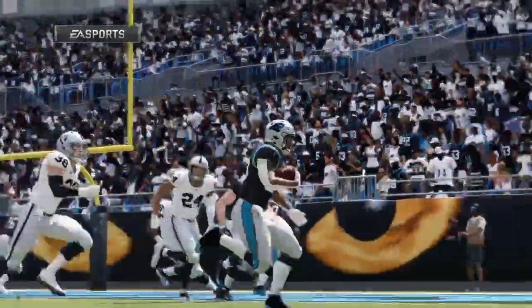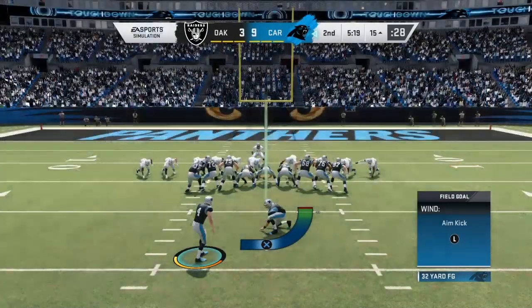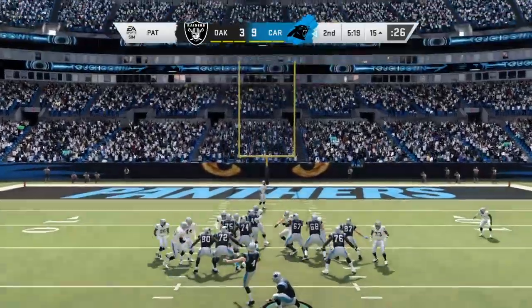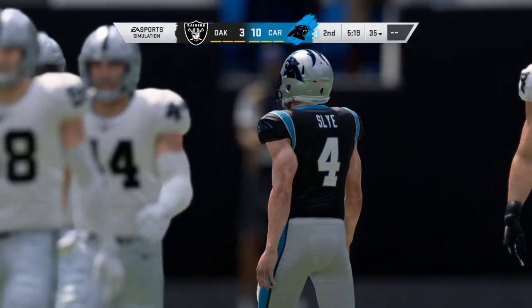And nothing special there. They showed they were going to run the football. They ran it. They got it in. Like old-time football, right? Hey, this is exactly what we're going to do. Straight ahead power, and they got it done. Now the extra point. And it is up. And it's good. That'll make our score 10-3 now.